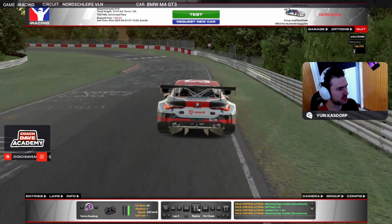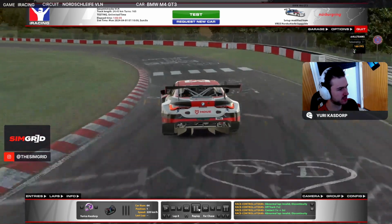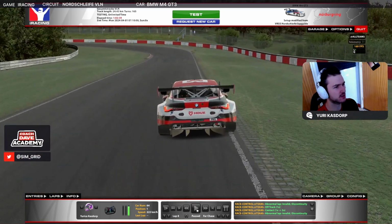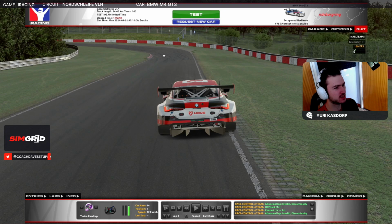So we lift on the entry, and then once we get to the apex there and the front end bites and we can go on throttle, it's really, really easy to understeer off the road here. And if you have 2 tires on the grass, it's really, really hard, if not impossible, to get stopped for the next left-hander. So that usually results in damage if you understeer on the first left-hander.